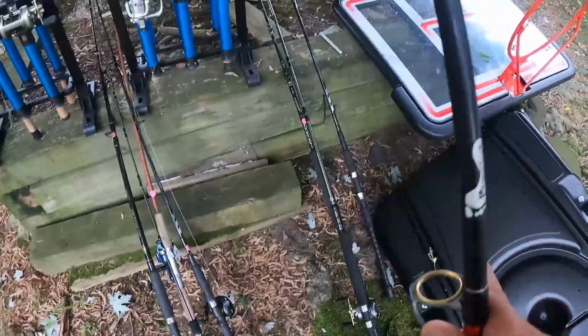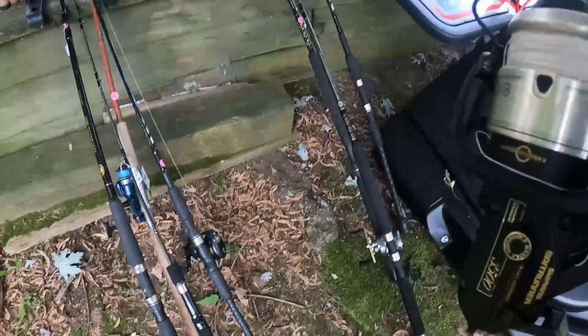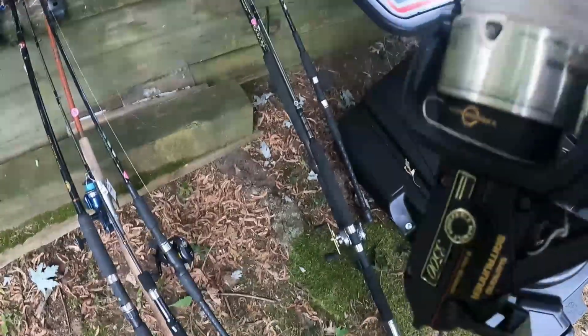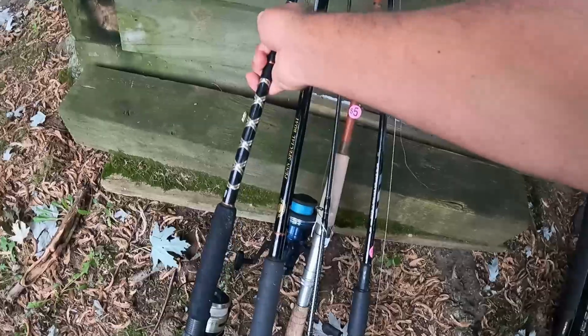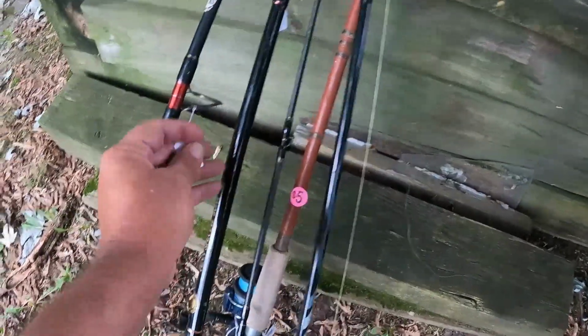A Berkley rod. I don't know if anybody remembers this company. Not sure if they're still in business. With a Shimano Baitrunner 3500. This is for casting off the beach. You turn the baitrunner switch on, and it's like the drag is open. I'm asking 25 for that.